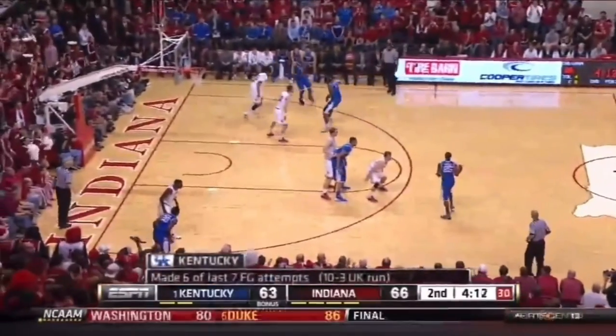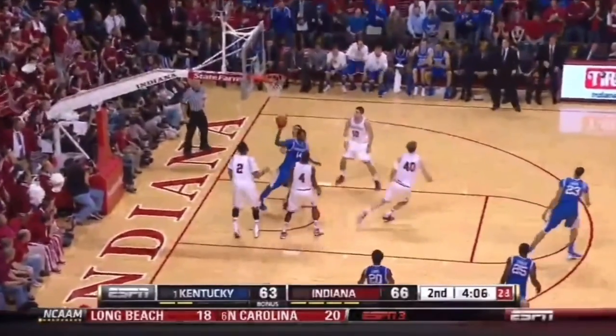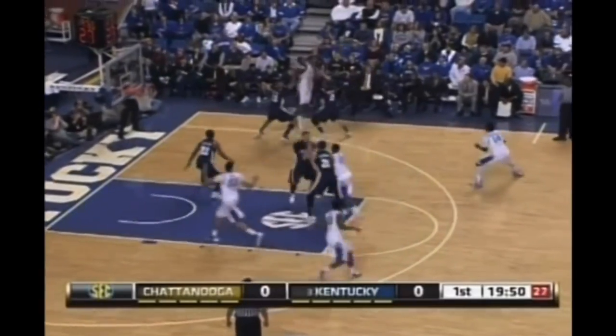Honey Badger's a winner. He'll get that national title game. Kidd-Gilchrist makes it a one-point game. Smart basketball. Go to your strength. Go to it.